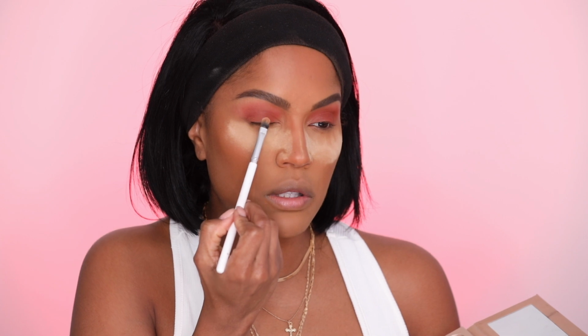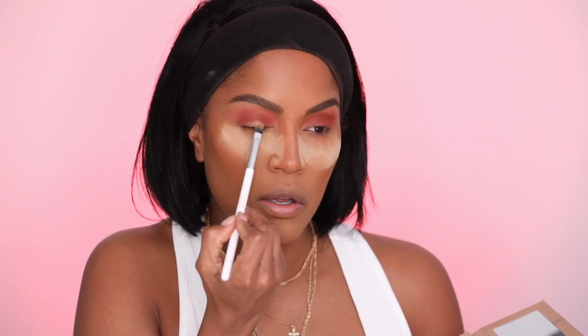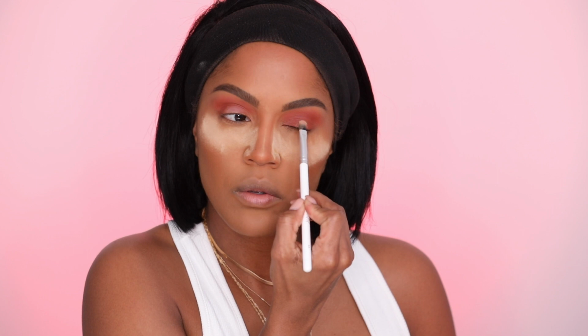And I'm gonna use my flat brush and just put this right on the center here. And the more you blend it, it'll kind of darken a little bit, look at that. Just a little pop. Make sure that the color is matte. Look at that. Just soft and pretty and natural, yes.